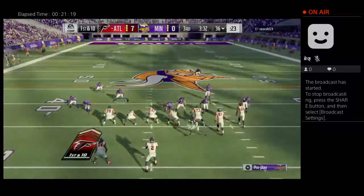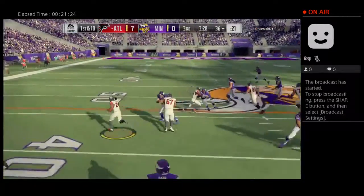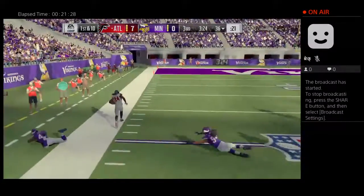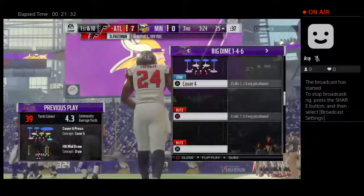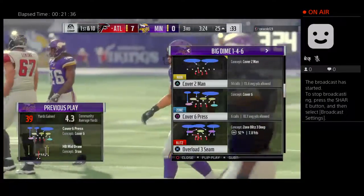Gabriel, the man in motion. Ryan going to give to Freeman on the draw. Finding some room at midfield. And he's going to be out of bounds down to the 25. Almost unstoppable on the ground there, as that one is good for 39.